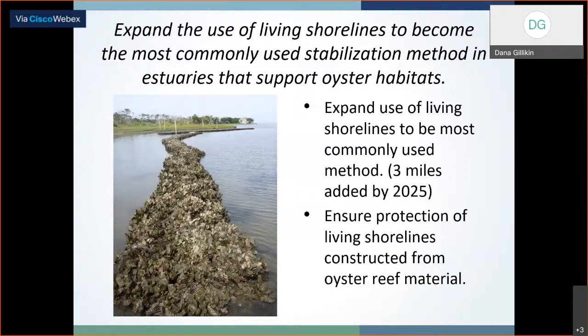In addition to building the reefs, we also want to ensure that the living shorelines, especially when made from oyster reef material, are protected. Right now, if a living shoreline was constructed in open shellfishing waters, it has the potential to be harvested. And so we want to work to identify some protection measures, because if the living shoreline is constructed for shoreline stabilization and then it's harvested, it's potentially not doing its job of shoreline stabilization. There's an issue paper that DMF is working on, and the CHIP has identified this as a need as well. So figuring out how to best protect our living shorelines from harvest is moving forward.